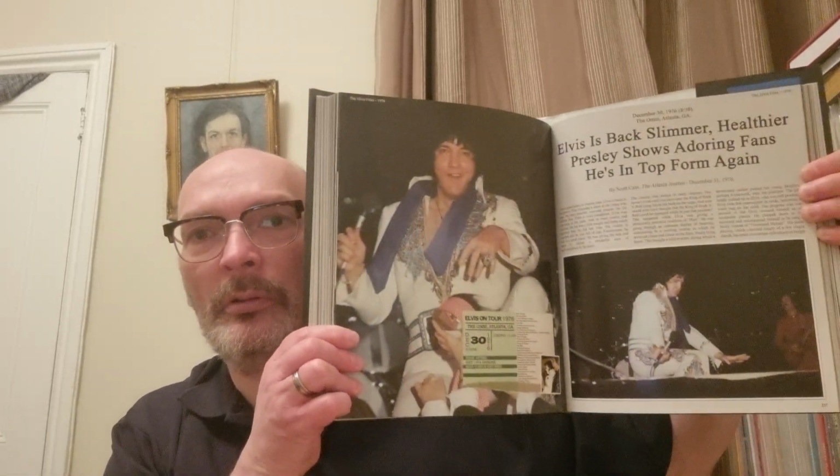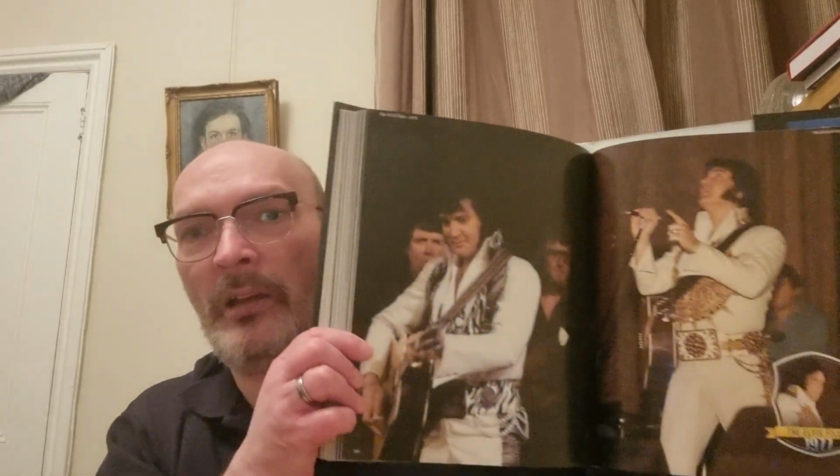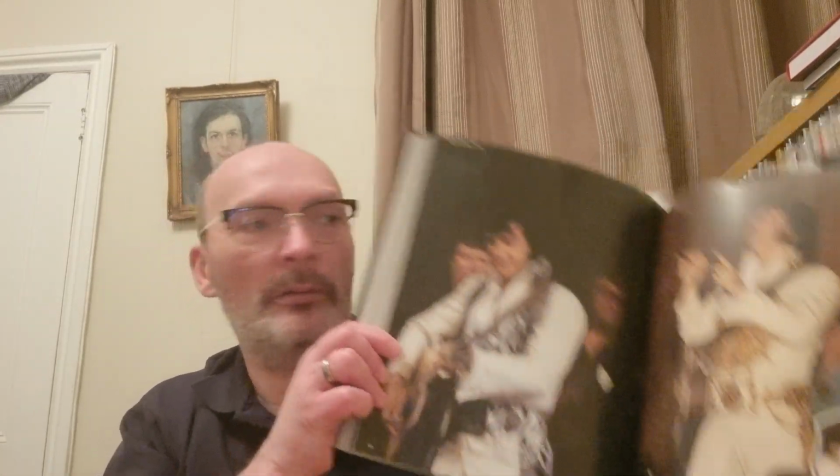I truly believe Elvis would have wanted to have performed outside of the US. I know there's some people that would disagree with that, but why wouldn't Elvis have wanted to have seen his fans overseas? I know a lot of the English fans travelled, and other fans from around the world travelled to the United States to see Elvis perform anyway.